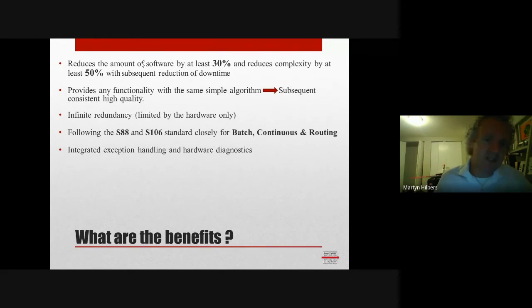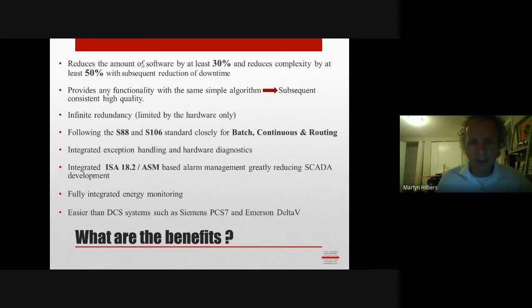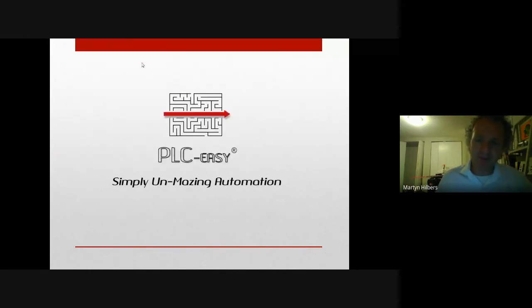It's got integrated exception handling and hardware diagnostics. It's got integrated alarm management, which greatly reduces your SCADA development. And it's got fully integrated energy monitoring. And best of all, it's much simpler than conventional systems such as Siemens PCS7 or Emerson DeltaV or ABB 800xA. In short, it's simply amazing automation.